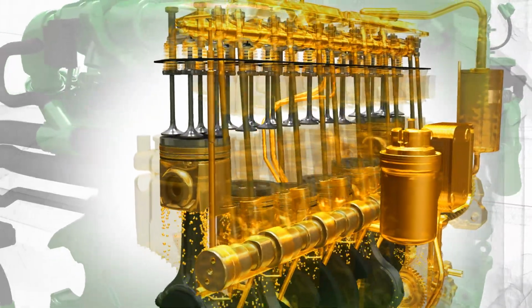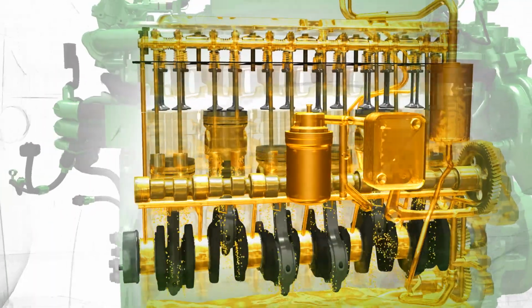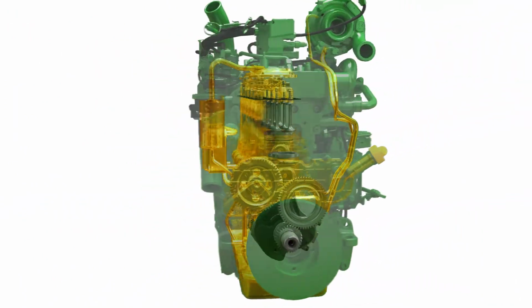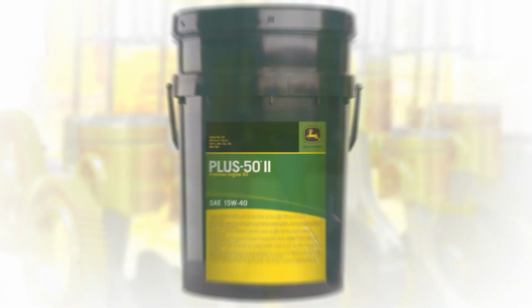Sludge and dirt are by far the most prominent cause of engine failure. John Deere Plus 52 engine oil delivers the cleaning power to fight these threats, effectively reducing friction and wear, cooling moving parts and helping to seal cylinders and valve stems.